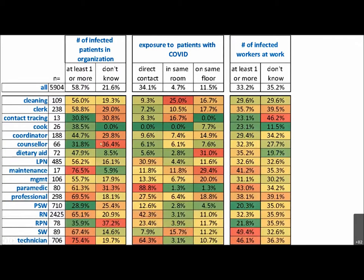We also broke this down by various occupations. So you can see that, for instance, maintenance and technicians had the highest number of COVID patients in the organization. When it came to direct contact, paramedics had the highest rate, 88.8% had direct contacts. And when it came to number of infected workers at work, social workers and technicians had the highest number. This is interesting because there was a study done in Britain which also found that social workers had one of the highest occupational rates of COVID.